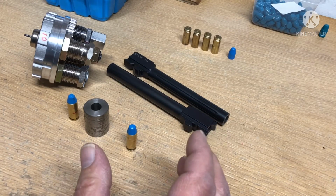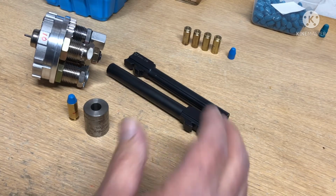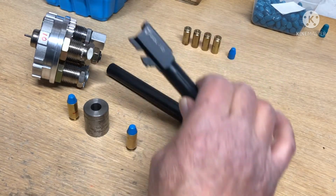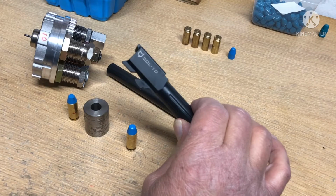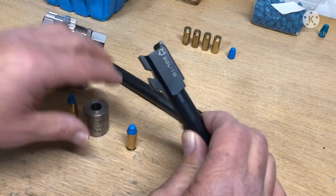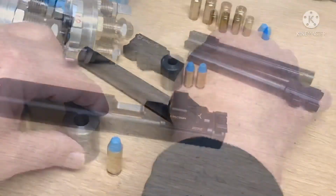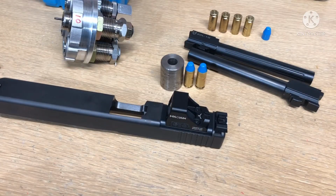So, I hope this makes sense to you guys. But I'm very happy with this barrel here because I know I can run them hot and not worry about it. It's got the exact same chamber as this gauge. Okay, so more on that later.